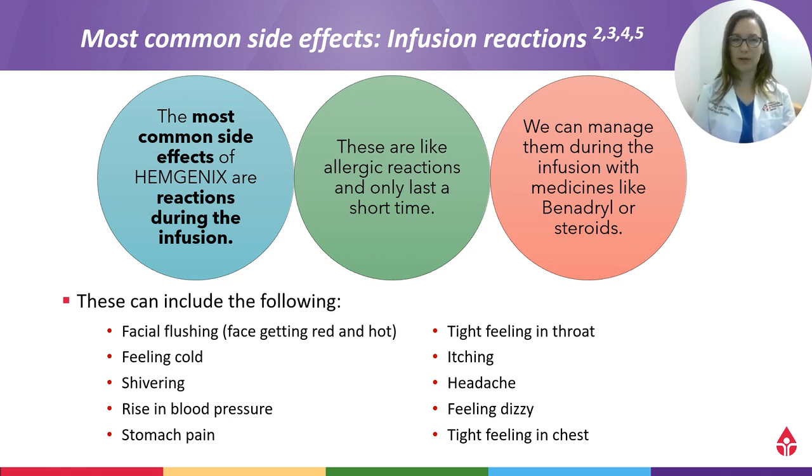A lot of the common ones that have been seen during these HEMGENIX infusions are things like facial flushing, maybe feeling cold and getting chills and shivering, a rise in blood pressure, stomach pain, a tight feeling in the throat, itchiness, headache, feeling dizzy, or a tight feeling in the chest. And again, with all of the patients we've seen that have had HEMGENIX infusions, these were short lasting and they resolved after the infusion.